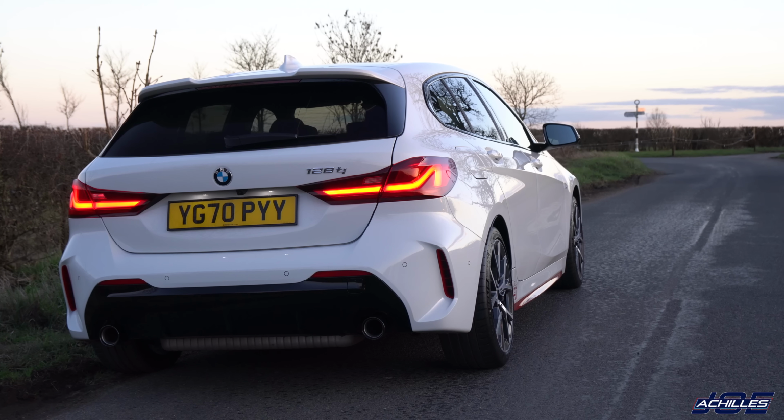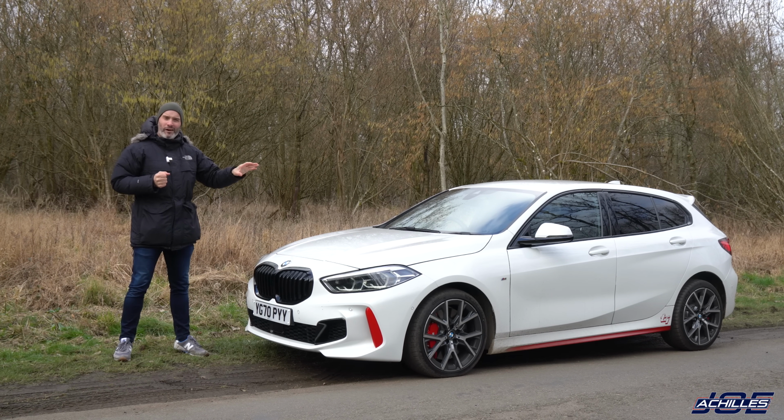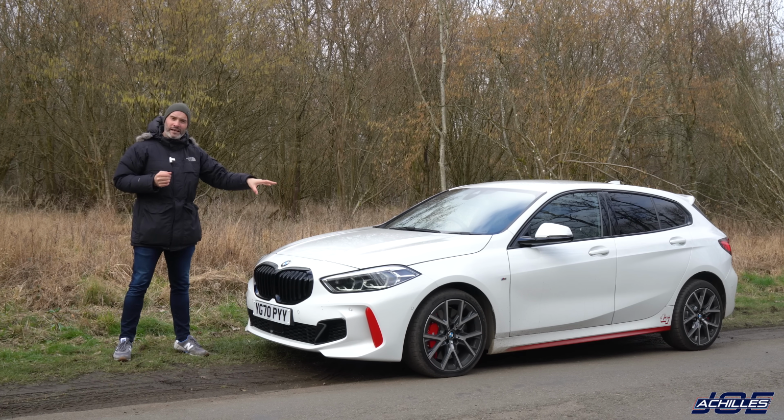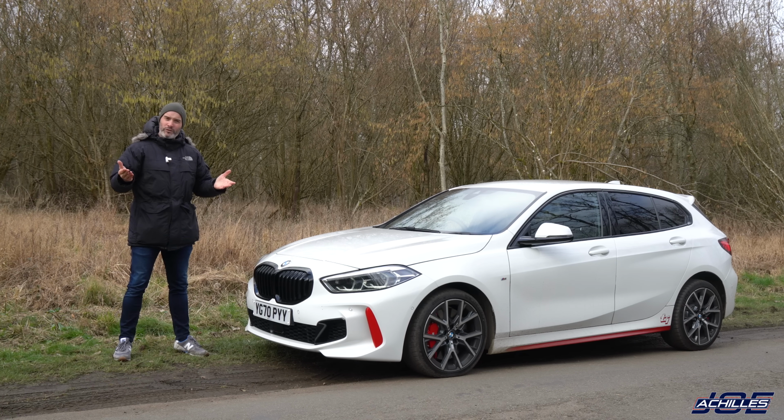This is a BMW press car and I've actually had it for the past 5 days or so and covered almost 500 miles. The 128ti sits just below the flagship M135i xDrive, and this car actually shares many components with that flagship car, including its B48 2-litre 4-cylinder turbocharged engine. But power and torque figures are down about 10%. This has 265 horsepower and 400 newton meters of torque.